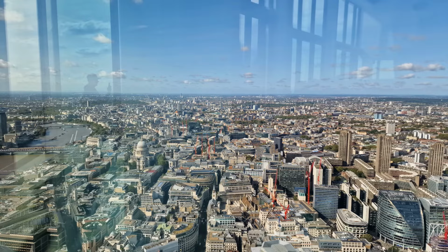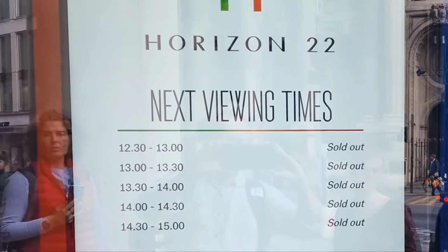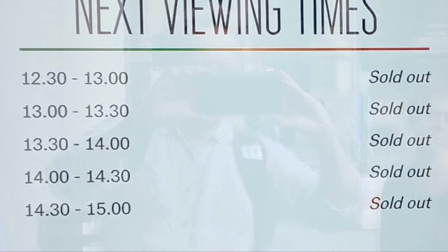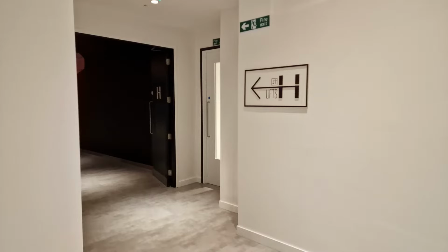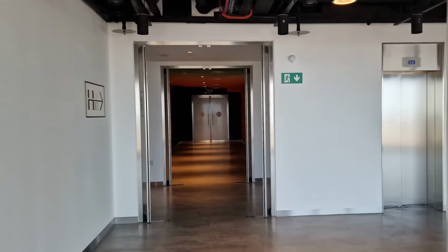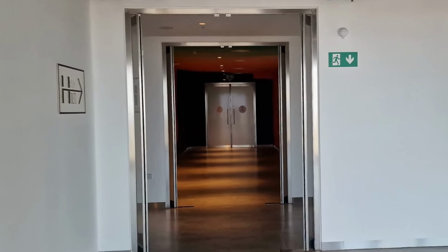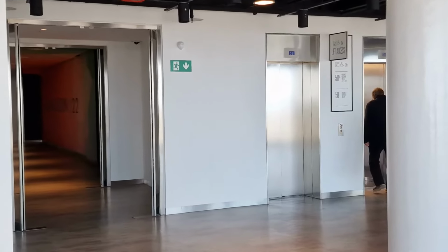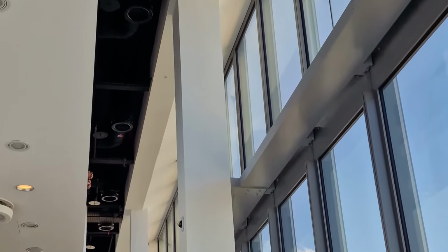Visiting information. If you want to be sure you can get in when visiting, booking is essential. This is the sign outside, basically showing everything is booked for today. I found using the website very straightforward, and it is great that it is free with such amazing views. It is open 7 days a week and is absolutely worth a visit.